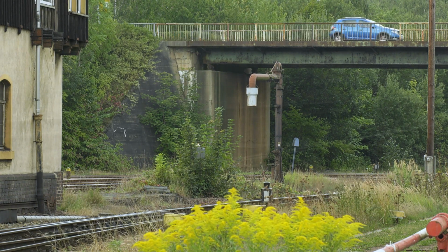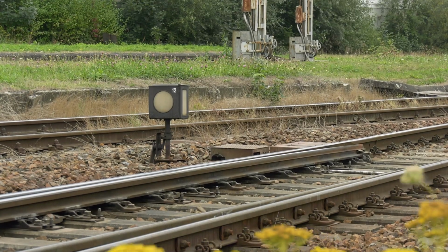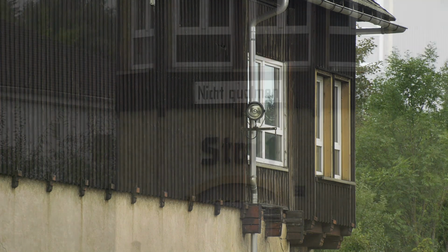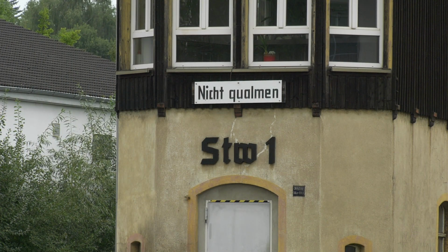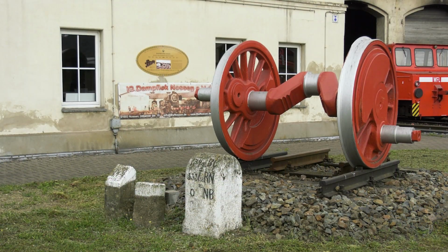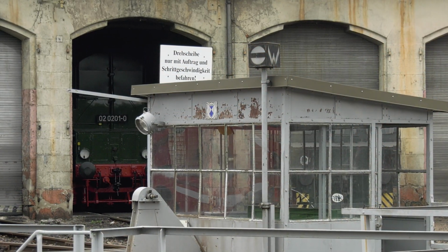In Nossen, Saxony, time seems to have stood still. The good old railroad with its mechanical signal boxes has survived. But passenger trains have not been running here for a long time. The line is only relevant for freight trains now.